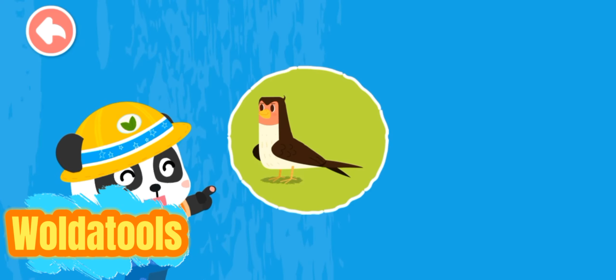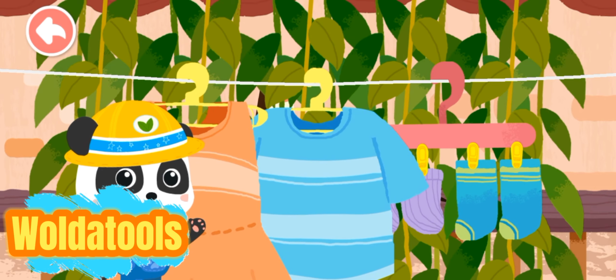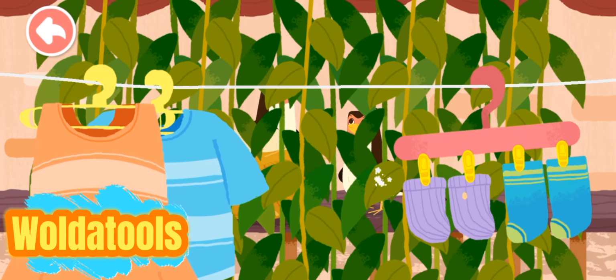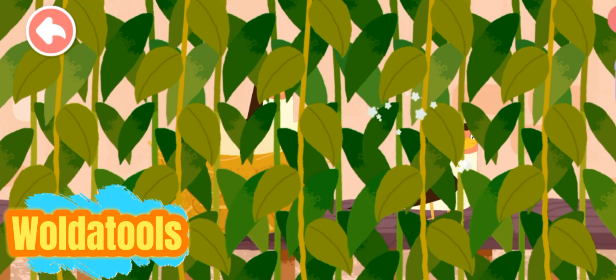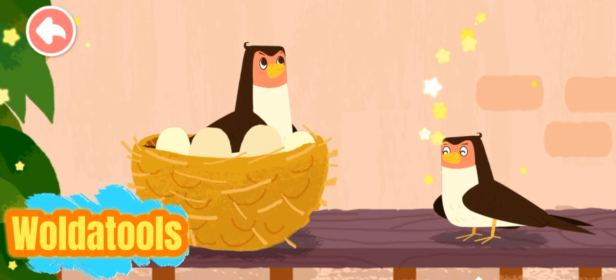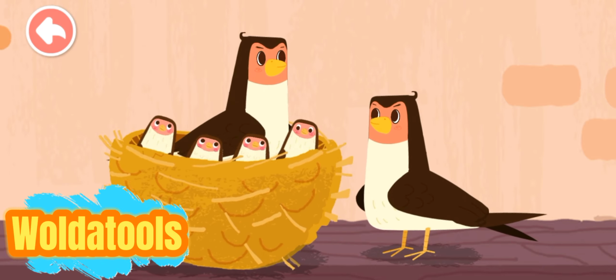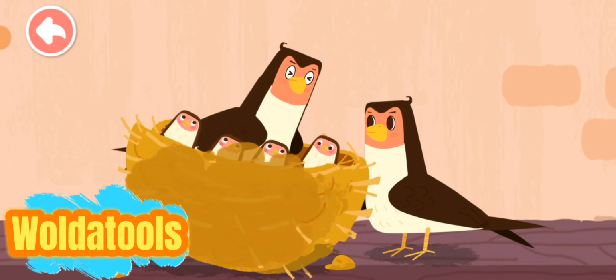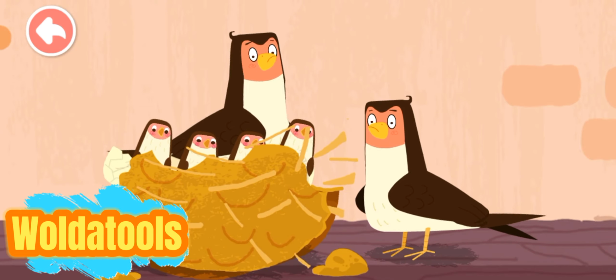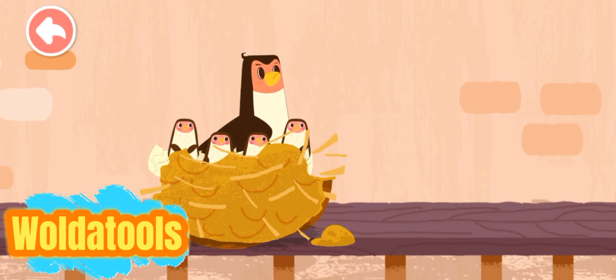This is a swallow. It has a scissors-like tail. Where are the swallows? Go and look for them. I found them! Swallows live under eaves. Oh, baby swallows have outgrown the nest. They need a new nest.